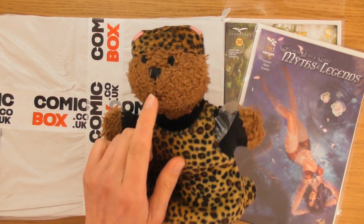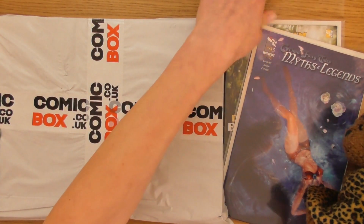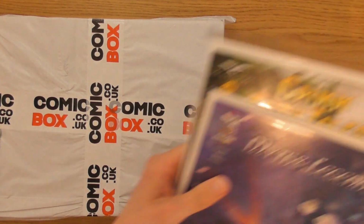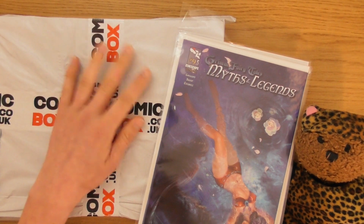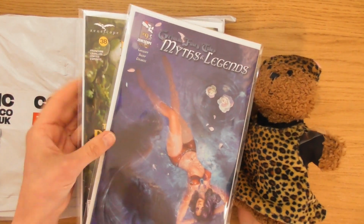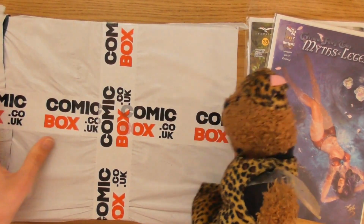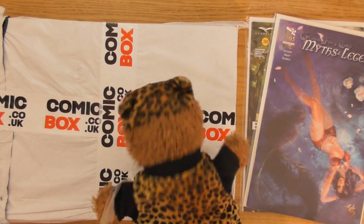So today little Kitty's helping us, sexy Kitty, because we're going to get into another sexy Zenescope mystery box from comic-box.co.uk. This is actually my third time of getting these Zenescopes. And what I found is they are beautiful. They're one of my favourite mystery boxes. So let's go and get into this one.